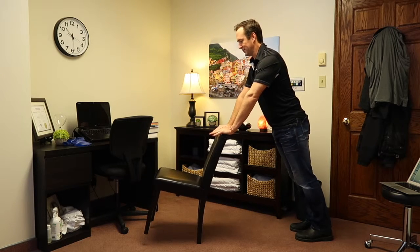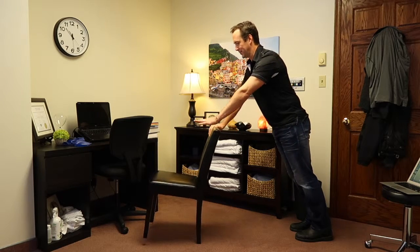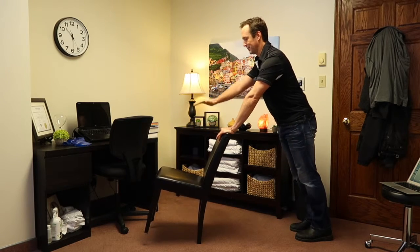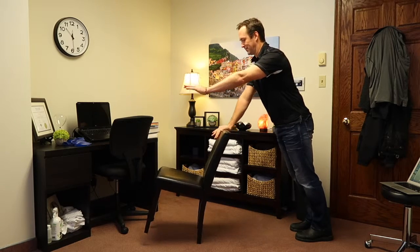The farther you step back, the harder the exercise will be. You can also increase difficulty by doing it with one arm at a time. Don't let your trunk rotate and try to maintain that straight line throughout the motion.